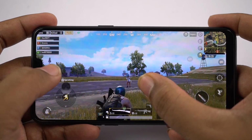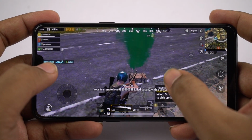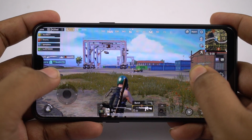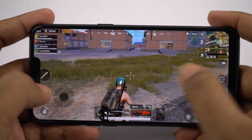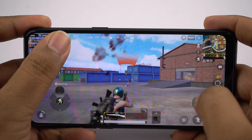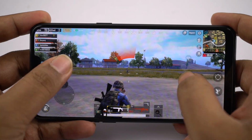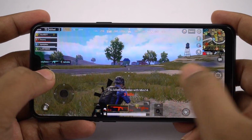Now initially, I set the graphics settings to balance with low frame rate. Now this is how the game looks. There is a tiny bit of lag, but the game is still playable. Like if you're a beginner, you won't have much problem playing the game, but if you want some competitive advantage, it's better to reduce the graphics settings.